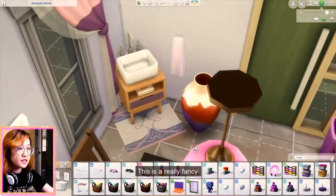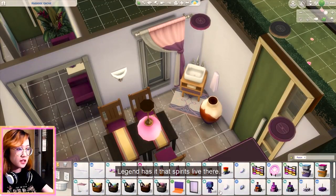This is a really fancy banga. We call it banga. Legend has it that spirits live there.